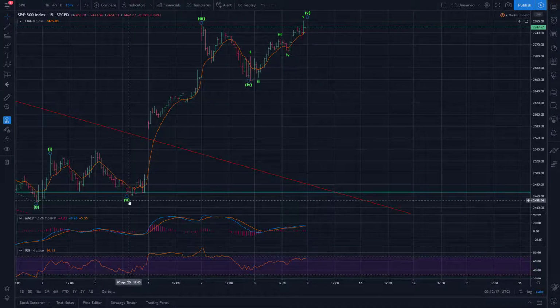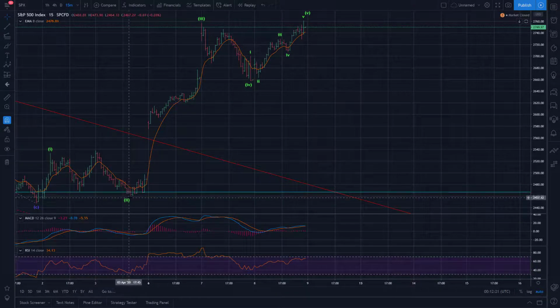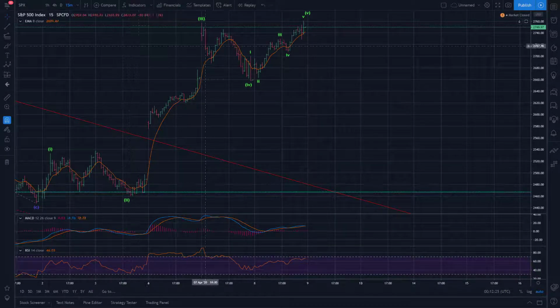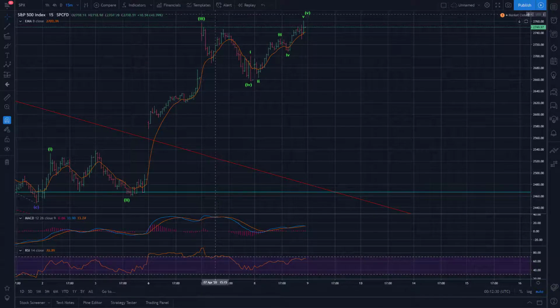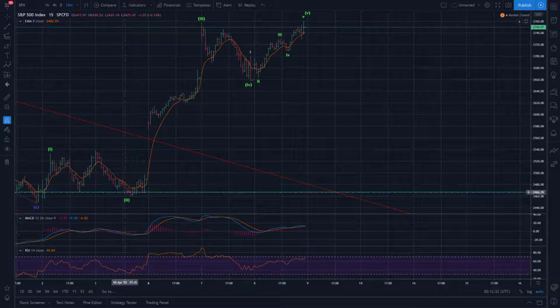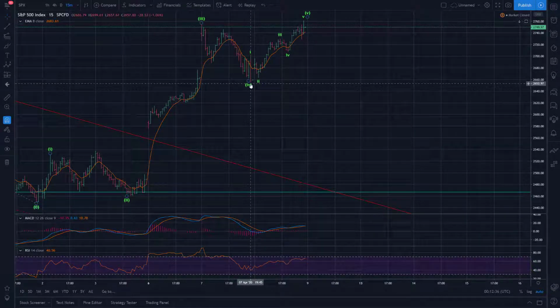And actually it follows the guideline of alternation quite nicely. So this was a little expanded flat wave 2. So that's considered a more sideways type of corrective move. This is a nice simple ABC down zigzag wave 4. So that's sharp. So you had a sideways wave 2. That suggests with the guideline of alternation you should have a sharp wave 4, and we did.